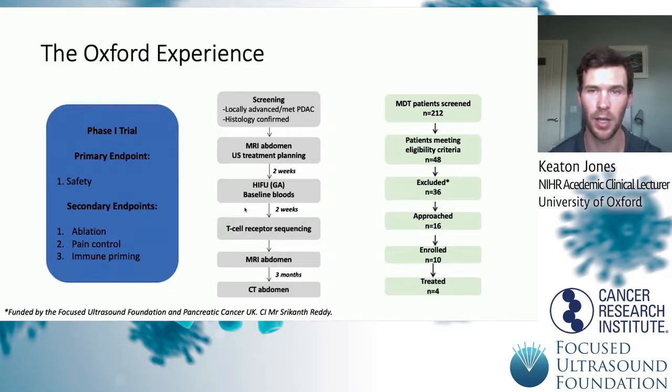Our trial workflow involves screening patients at the MDT, an MRI abdomen and ultrasound planning session before treatment approximately 2 weeks later, and this is carried out under GA. 2 weeks after the treatment, we'll carry out T-cell receptor sequencing again, a further MRI abdomen, and then a final CT at 3 months. Now, you can see from our figures here in Oxford that we've had a very mixed experience in terms of trial recruitment.